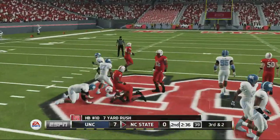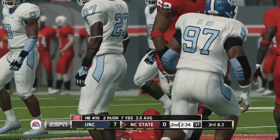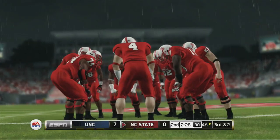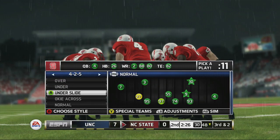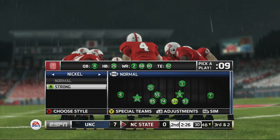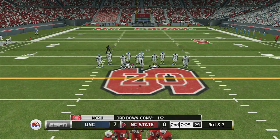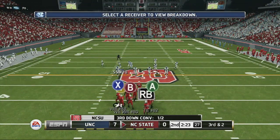He's taken down around the 48-yard line. Gain of 8 yards. Third down. So it's third down, and they've got about 2 yards to go.